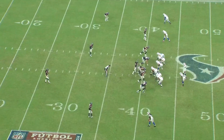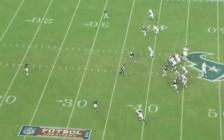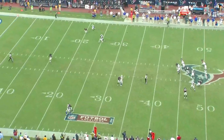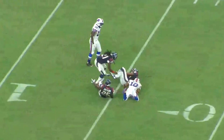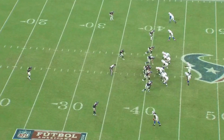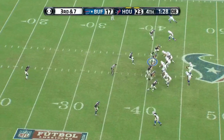All of that being said though, Watt was obviously brilliant in his own right at generating his own pressure back in the day, so I want to finish this off by showing him faking a stunt so that he can impact the quarterback all on his own. This is the very last offensive snap of the game for Buffalo. Again, they're still down by a touchdown at this point, and Watt has been a terror all day long.